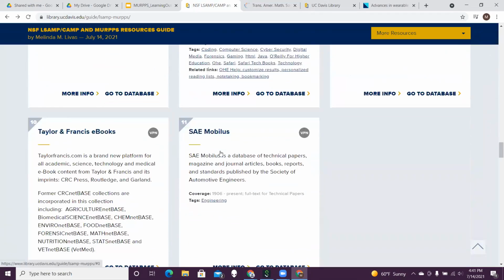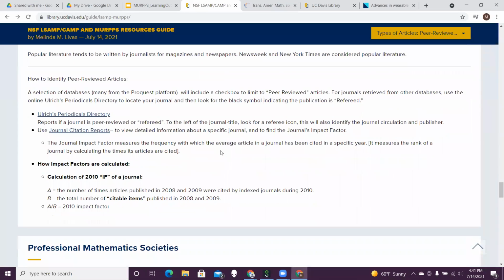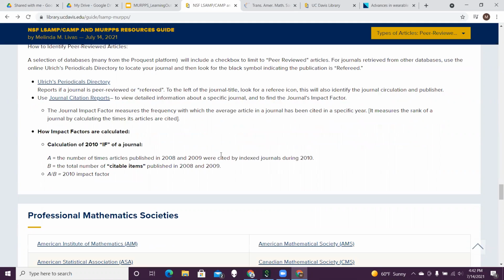Now, as you really get involved in your research, you're going to want to know the journal impact factor for your specific article. Web of Science does a really good job of letting you know the impact factor. Basically, the impact factor allows you to know how many times articles in a journal have been cited within the last couple of years. And for some researchers, that is very important.